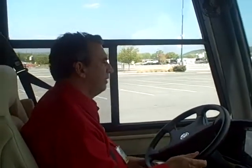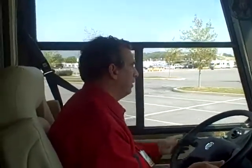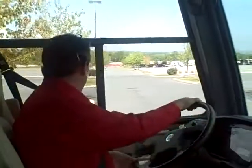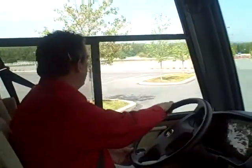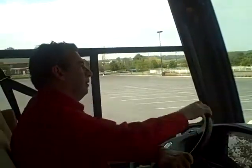This is built on the Tiffin chassis with a Max Force diesel engine in the rear. 28-foot diesel, a tremendous footprint. Drivability is outstanding. We're going to show you John doing some circles in a minute, but the tight turning radius on this coach is unbelievable.